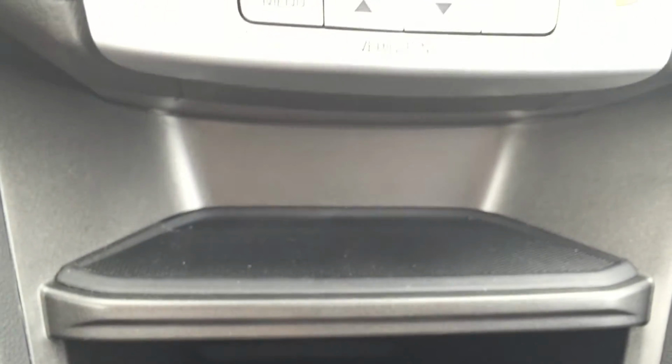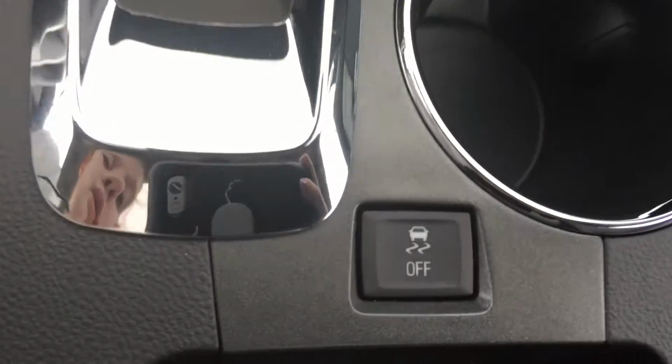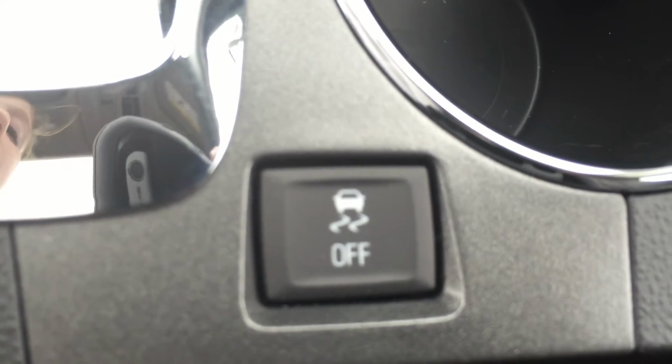Moving down from there, there is a small ledge to store any loose items you may have up here. And then there's even more storage space down below, and there is an auxiliary power outlet just at the back there. And moving back in between the seats now, there are two cup holders, as well as this traction control button. And then there's some storage space just behind that. And then we get to the center armrest, which is very, very nice.